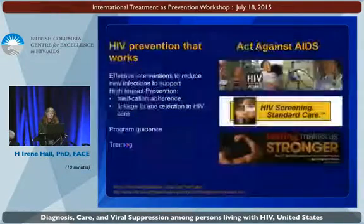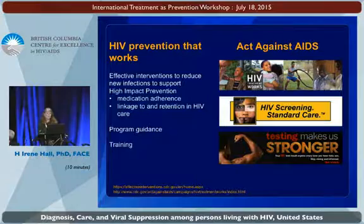So before I close, I just want to touch on some other activities that CDC is conducting, such as program guidance and training, technical assistance for evidence-based interventions. And some of those include medication adherence or linkage to and retention in care. And then we also have extensive communication campaigns under the umbrella of Act Against AIDS. Some of those campaigns are about testing, so testing geared to Black MSM or Hispanic MSM, to providers to make the screening and linkage to care standard of care, and also geared to people living with HIV so that they stay in care.